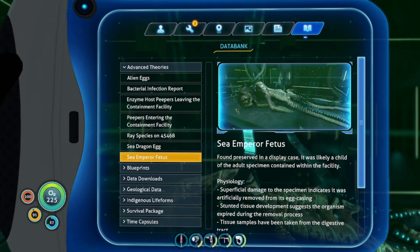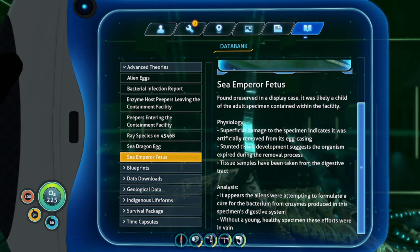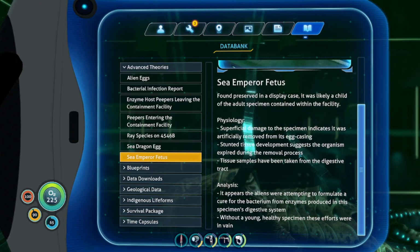Found preserved in a display case. It was likely a child of the adult specimen contained within the facility. Physiology. Superficial damage to the specimen indicates it was artificially removed from its egg casing. Stunted tissue development suggests the organism expired during the removal process. Tissue samples have been taken from the digestive tract. Analysis. It appears the aliens were attempting to formulate a cure for the bacterium from enzymes produced in this specimen's digestive system. Without a young, healthy specimen, these efforts were in vain.